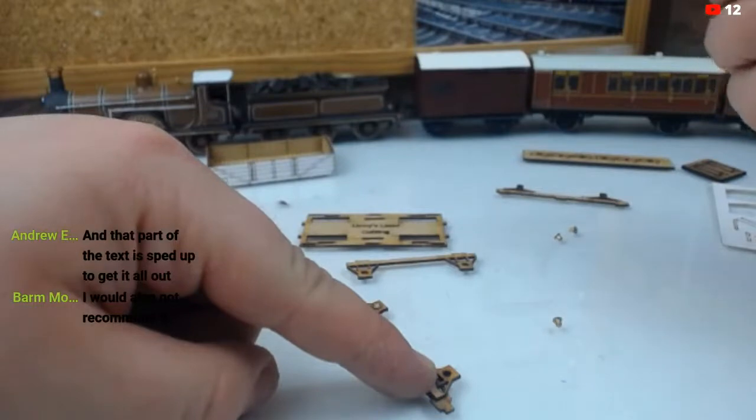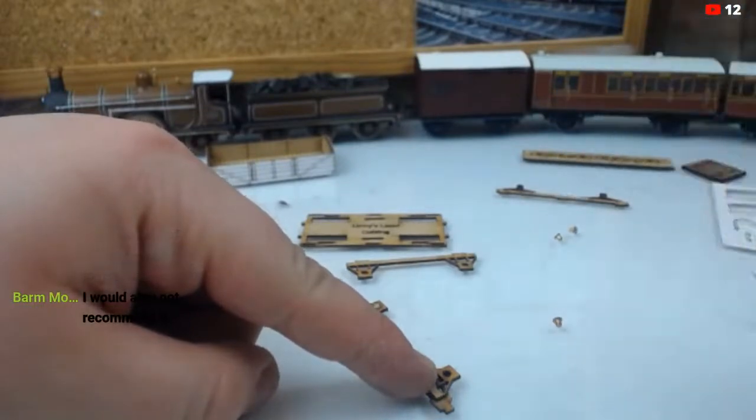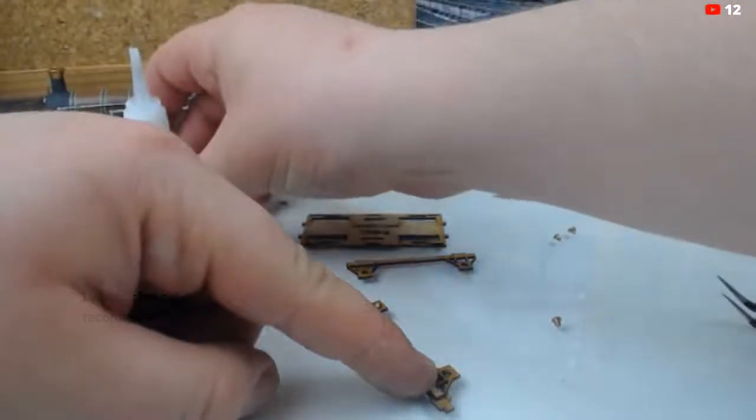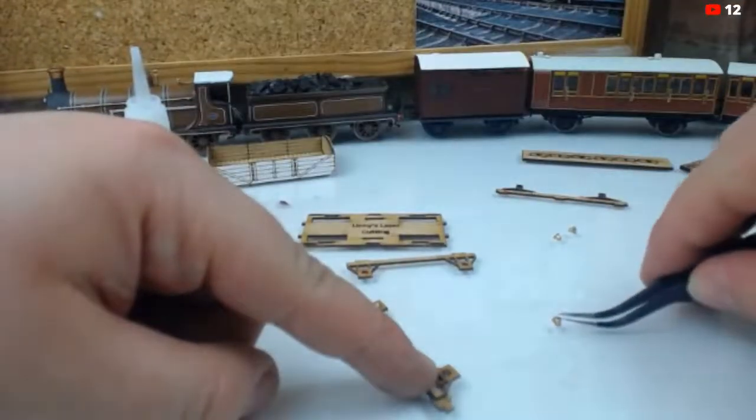And that part of the test is sped up to get it all out. Of course. I also would not recommend it. Yeah, I can imagine.